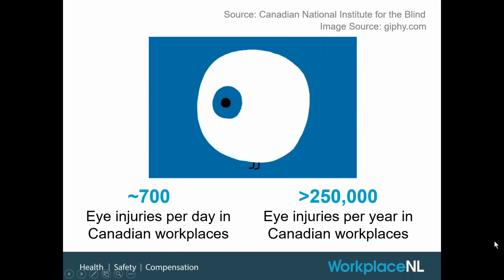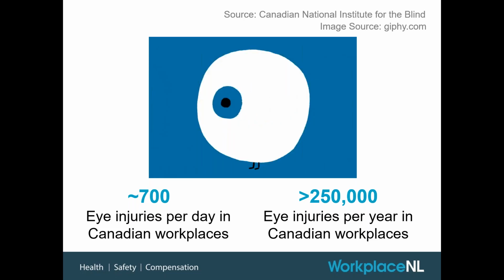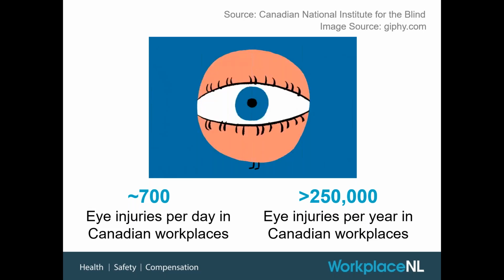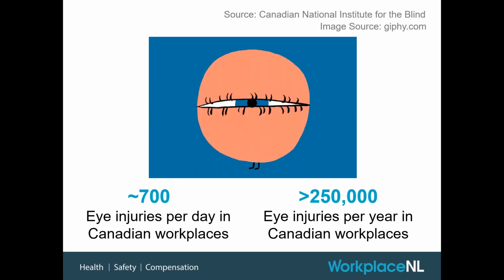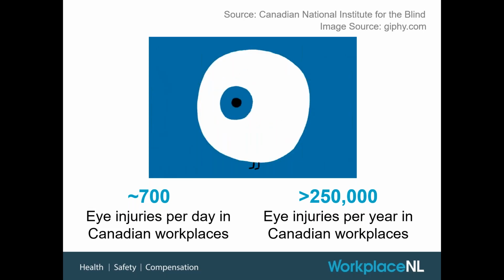So just to get things going and bring some attention to why we chose this topic: eye injuries are really a very commonplace accident. We have about 250,000 work-related injuries in Canada each year, and around 700 of those are happening per day. So we can imagine that Newfoundland, being a smaller province, sees a small slice of those injuries here in Newfoundland and Labrador.